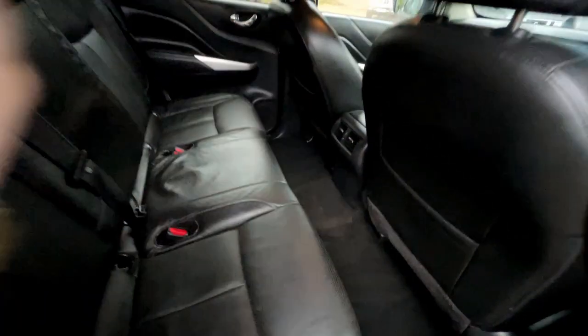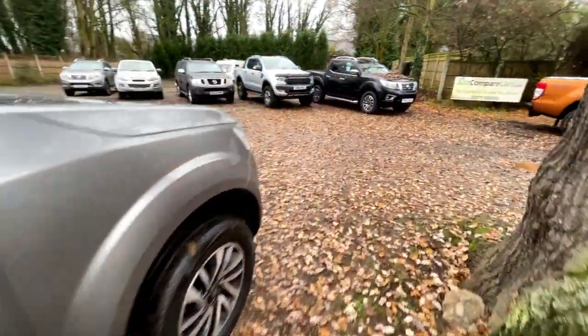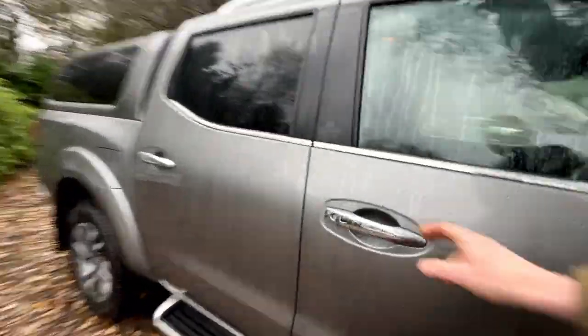These do come up, and then underneath is your toolkits and everything, both sides obviously, and you can actually tether that back if you wish. Oh, I'll tell you what, while we're here, pop the bonnet, which is just here.